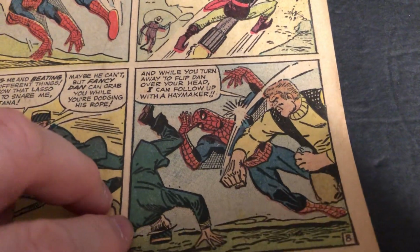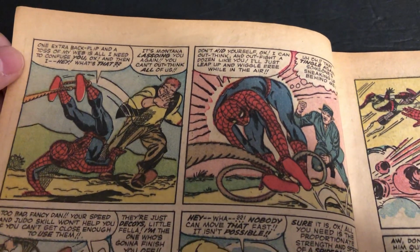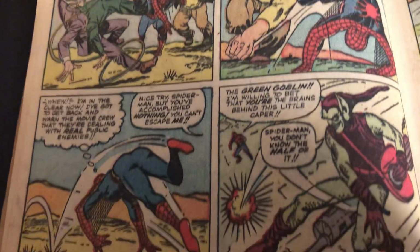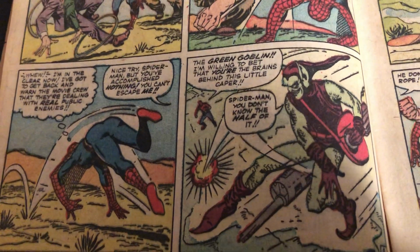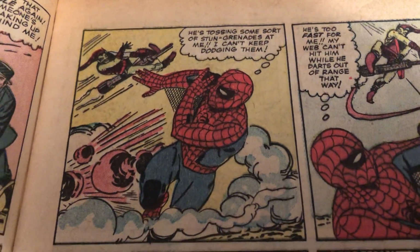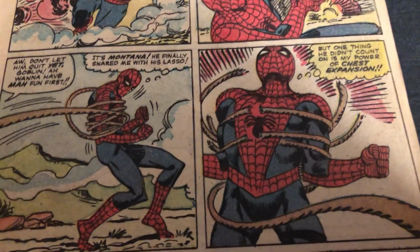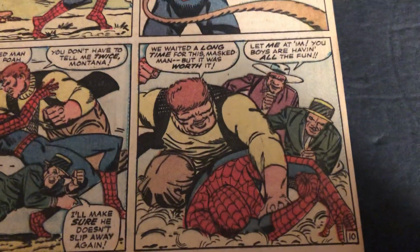Gonna land that haymaker. Tripping them up. Bronco can't land a blow, a nice square blow that he wants to. Not that it would be that bad for Spidey, because he's just a very strong human. Here's a Goblin throwing his explosives. You don't even really see that they're pumpkin bombs. I like this thing, the chest expansion. Here they go, hitting them high, hitting them low, trying to pound on them.